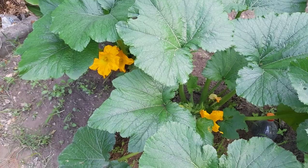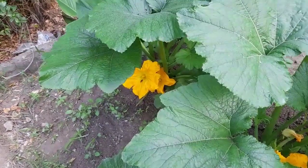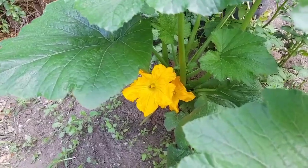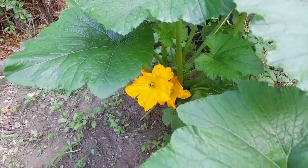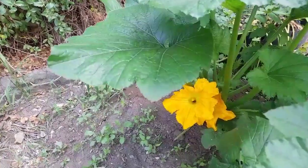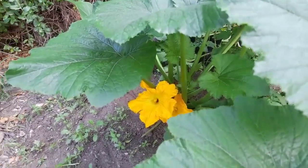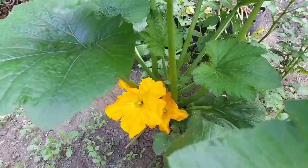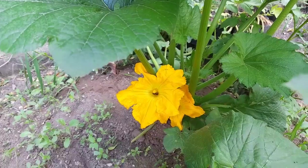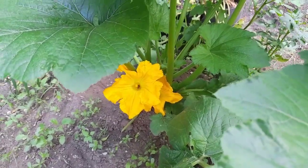Sorry, bee. The bee has come back. It's working so hard. It has come back again. Working so hard. Look. It's rubbing off almost all of the pollen. And there's no female open. See, hard at work. These are the wonders of creation.